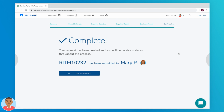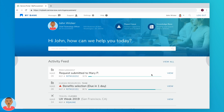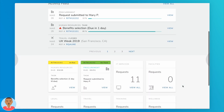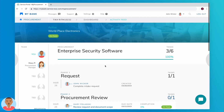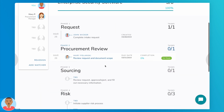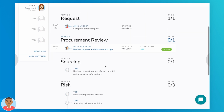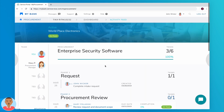That's it! A requisition number is created and it's assigned to Mary in procurement. Back at the dashboard, John sees his request. He clicks into the detail view and sees the current status, pending steps, and owner of those steps, providing him with the transparency into his engagement that he's never had before. Satisfied, he logs off and heads off to his client meeting.